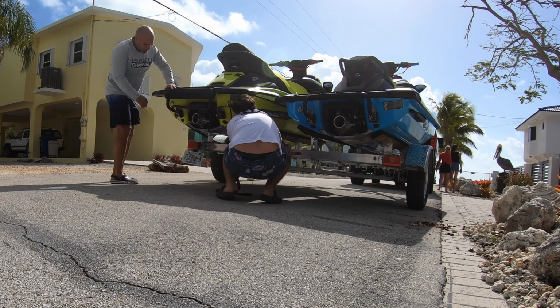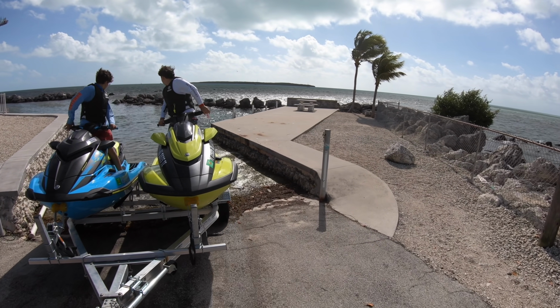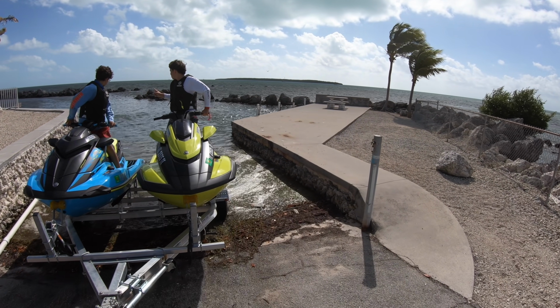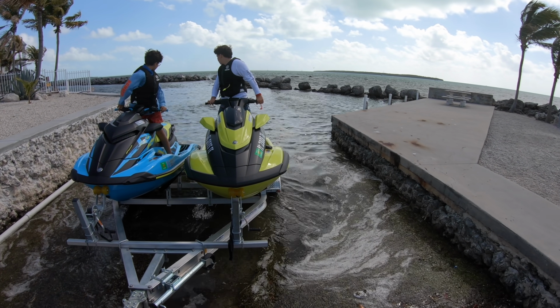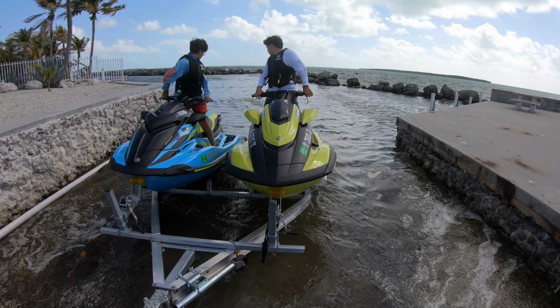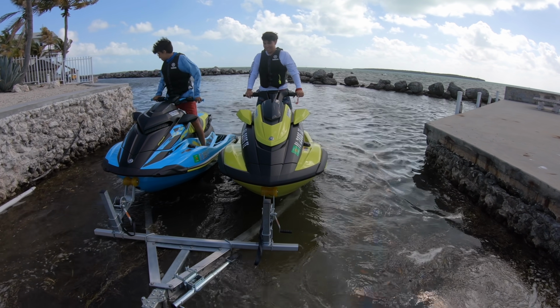But make sure you put them back in before you put the jet ski in the water, like we're going to do now. And you're going to notice the wind blowing against the palm trees and the water. This is going to make it a very bumpy, wet ride that I'm not sure I'm going to see myself riding the jet skis today. But when it comes to the kids, those conditions don't matter.